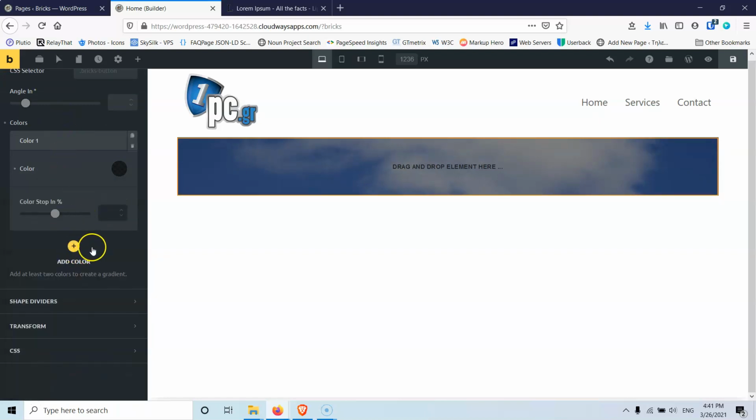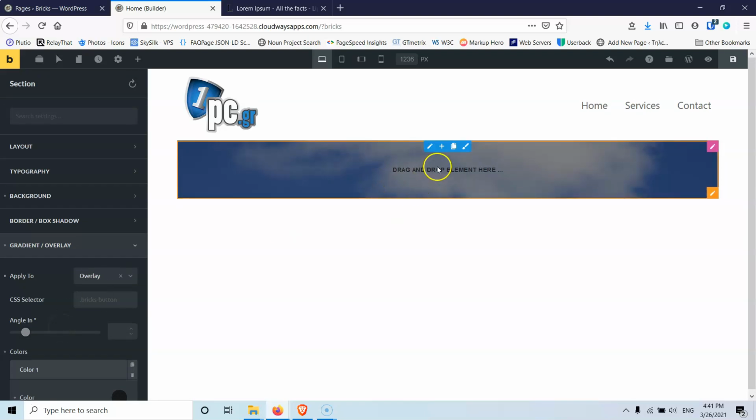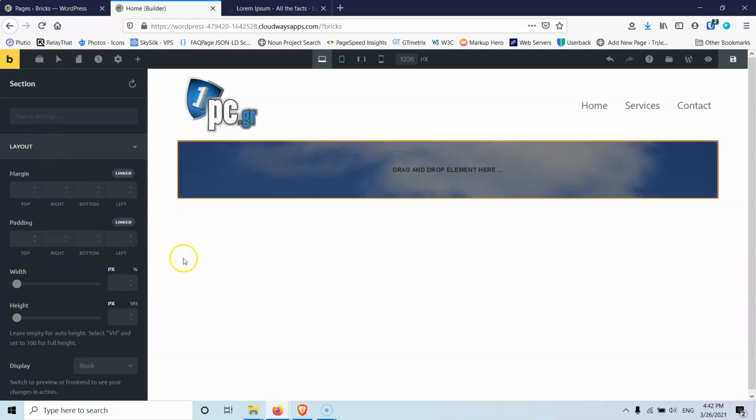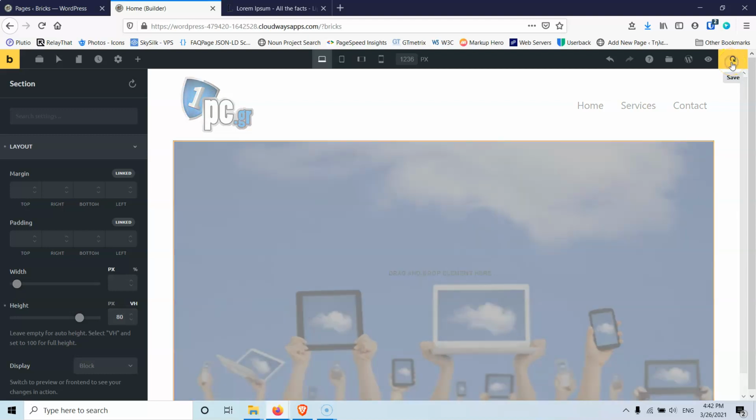Okay, you can also add another color if you want to create a gradient, and we have also shape dividers and transform options inside here. I'm not going to change anything else here, but I do want to change the height of this section. Let's go into the layout, and into the height, and as you can see, we have also the viewport height. So I'm going to select that, and I'm going to put here 80%. Okay, let's save that and see how it looks in the front end before making some other changes.